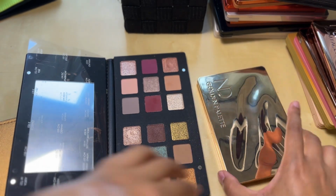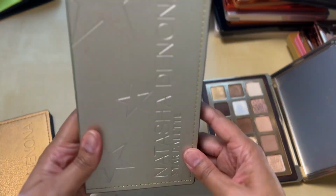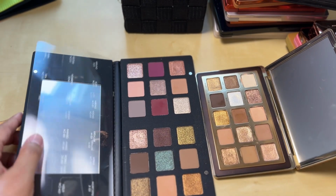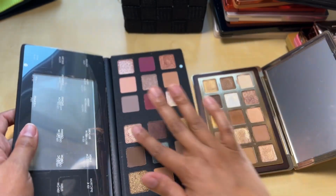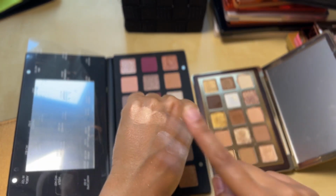I like how small they are, how compact they are, compared to this one where it's bulky. I like the shadows. The shadows are definitely really nice quality. It's a new-to-me palette, but it's older. Oh, look at that.